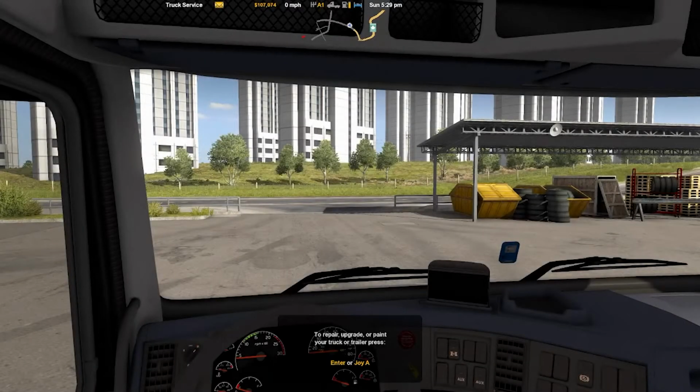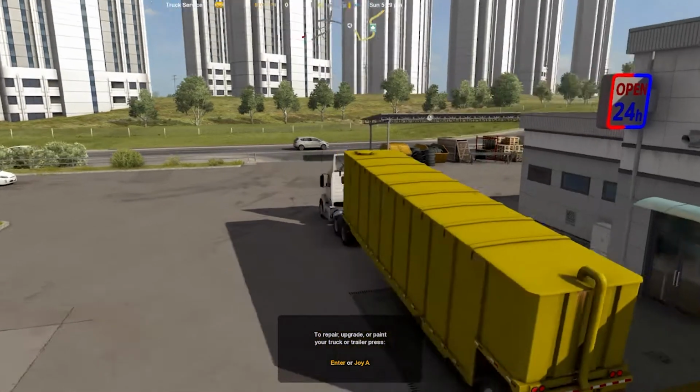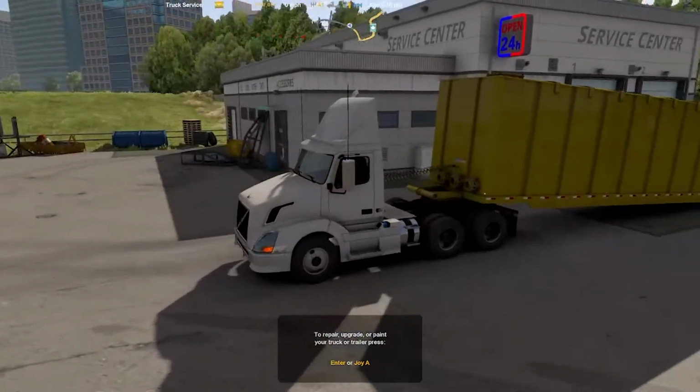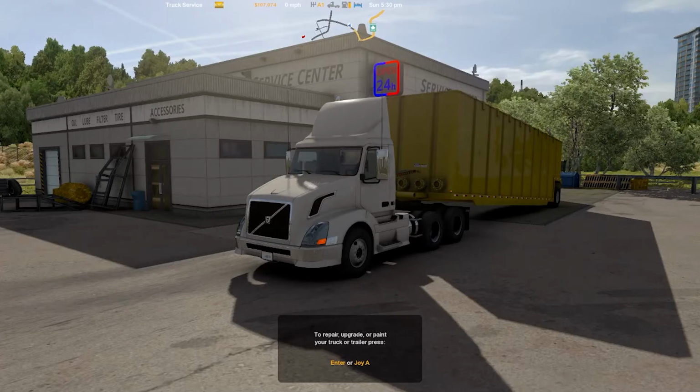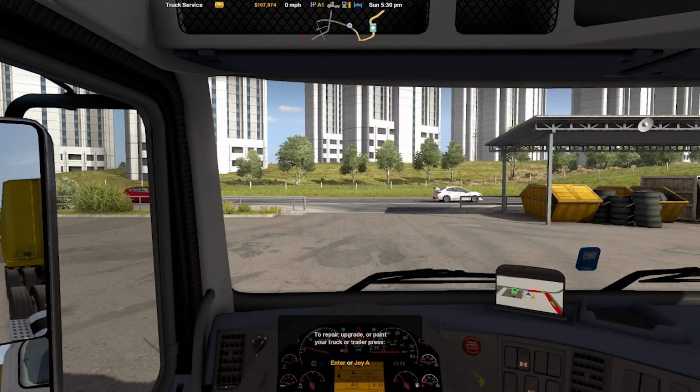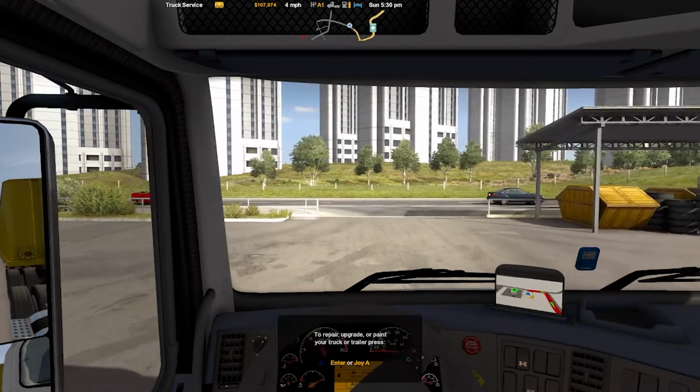That was one hell of a glitch, and that has seriously put us behind now. 6 hours to get to Montreal. So there we go, we're starting again at the service center. We'll start the engine, lights on for safety, and let's get going.